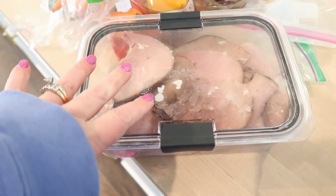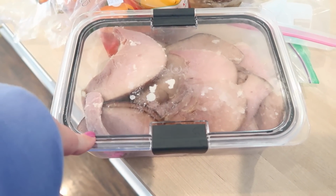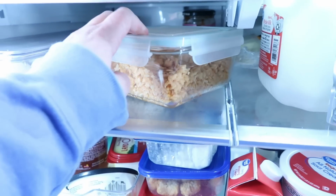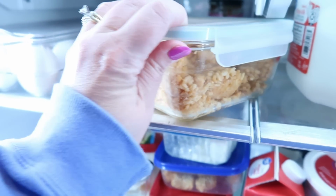I actually have the bone from the ham that I made. Also, it's in a baggie out in the garage fridge, and so I can make like ham and beans with that. But one other thing I wanted to use up from late last week also is this Spanish rice that I made.